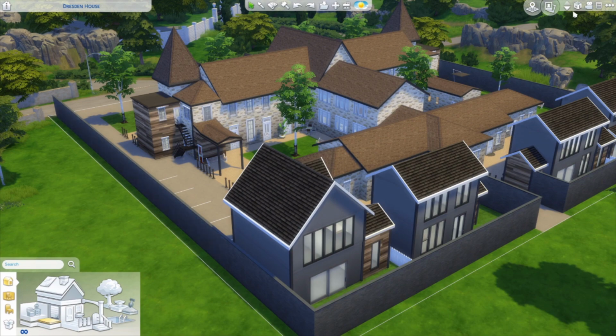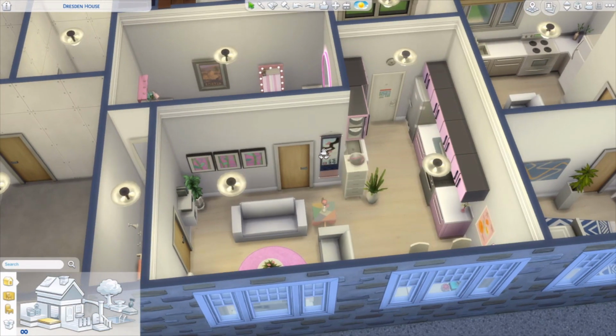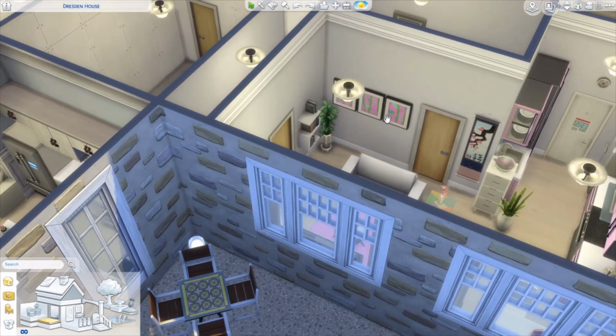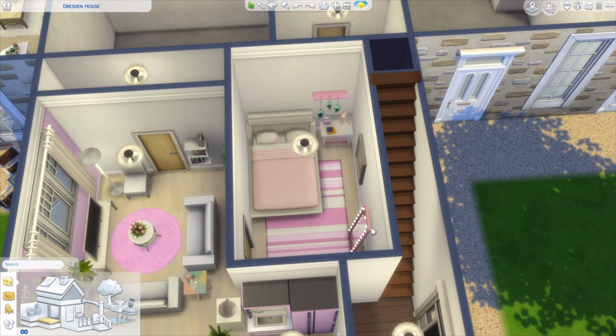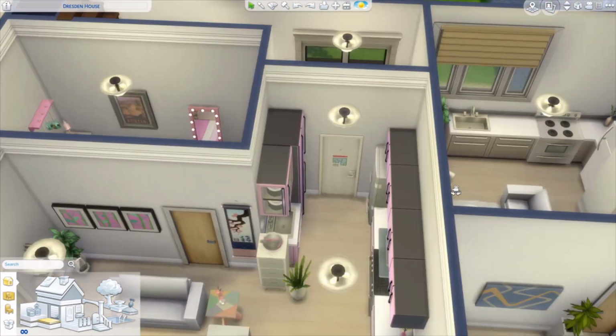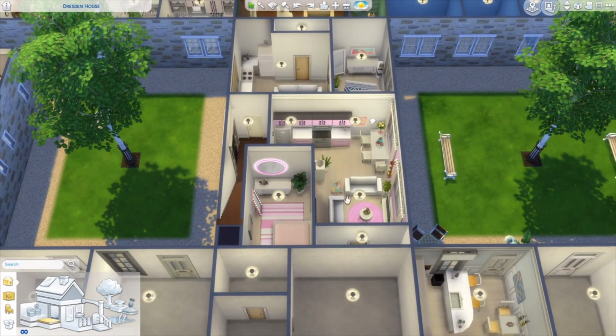So in the last part what we did was we furnished this lovely pink and white apartment. I quite like it, you know. I just like the vibes. I wouldn't live there myself because it's pink. Not against the colour pink, it's just not my kind of style. But here we are, here it is. I like it a lot. I think it's quite nice.